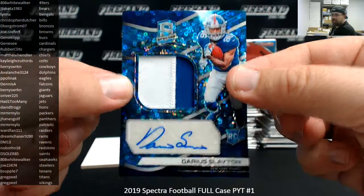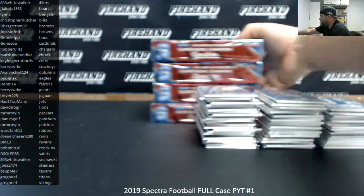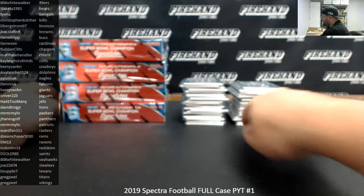All right, guys, we are halfway. Give me a moment here. I'm going to make a little extra room. Try to start new stacks with base, relics and autos. Okay.